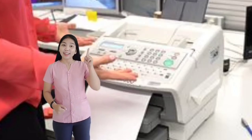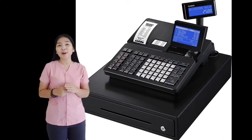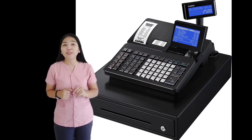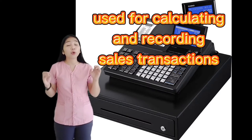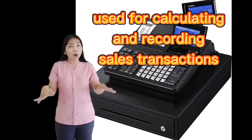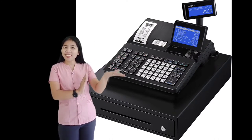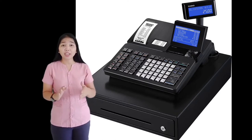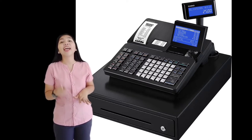Next, looks familiar? Yes, we commonly see this in supermarkets, department stores, and even in food chains or restaurants. And this is what we call a cash register or accounting post machine. This is a mechanical or electronic device for calculating and recording sales transactions, and attached there is a cash drawer for storing cash. That's why we commonly see them even in supermarkets, because once they punch it, it automatically prints the receipt, we can automatically see the prices, we can see the amount of the goods that we bought, and then once we are paying, it automatically brings out the cash drawer below it. And that's what we call a cash register.